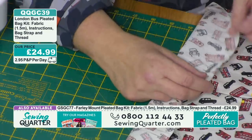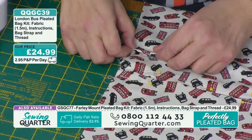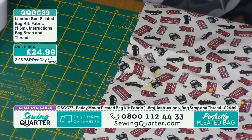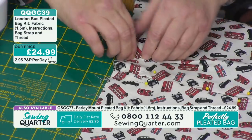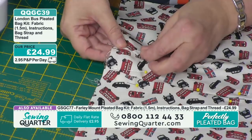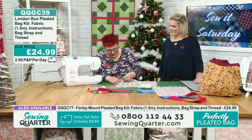So if you look, I've marked the pin there, but then if I do that, I've got the pins underneath. So for me, it's easier. What happens if you just turn it around and pin it the other way? Pin on the other side of the fabric. You could do, I suppose. And then you've got the pin heads going the right way. There we go. It's done. But I've just done it that way anyway.